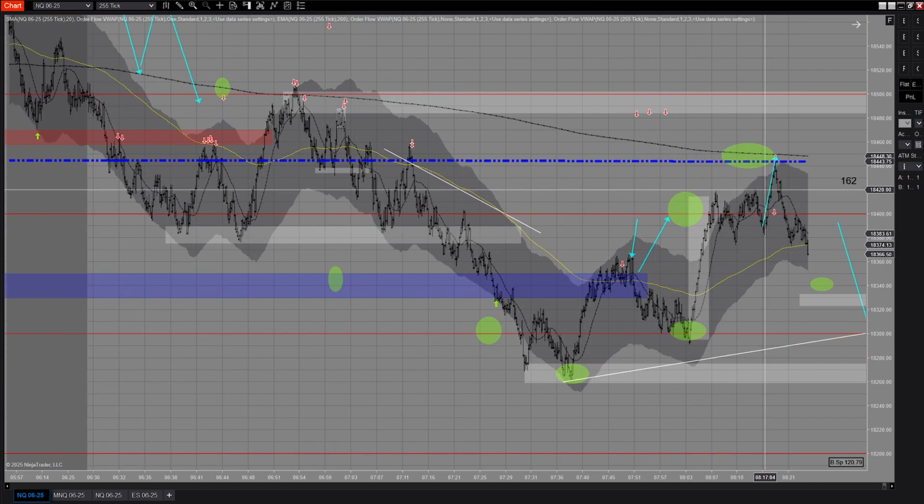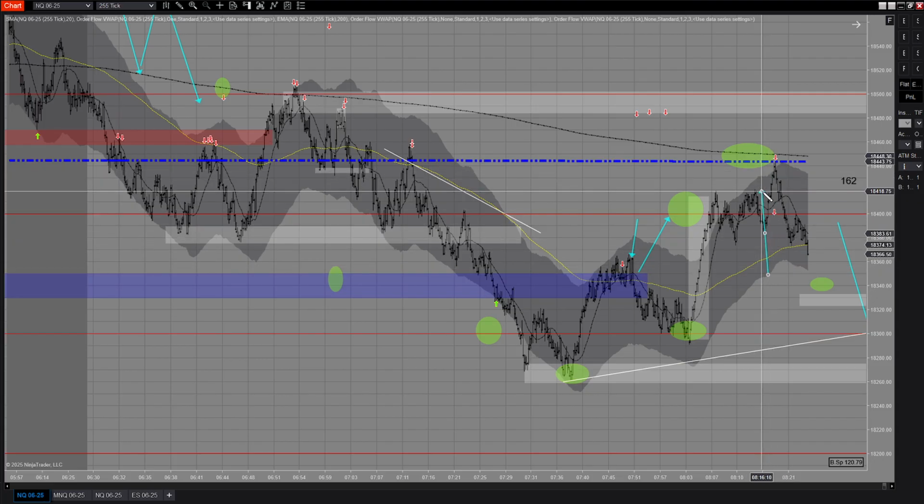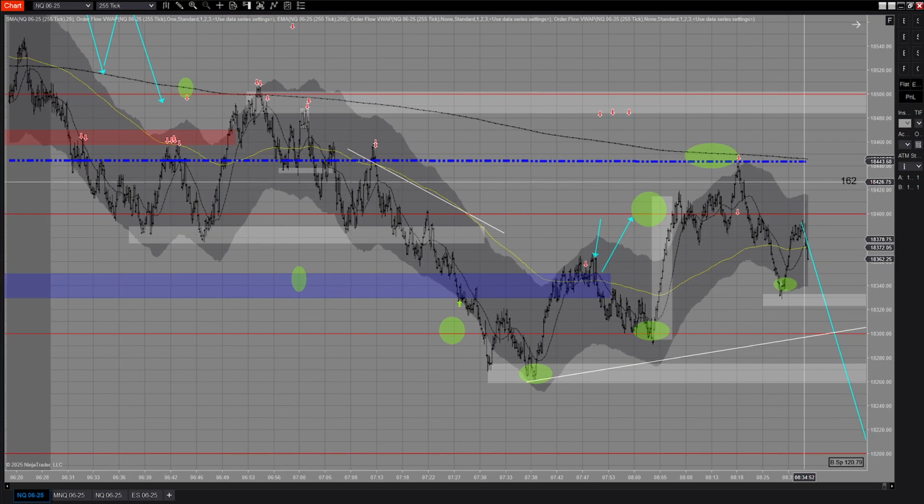And if you see this, we get a kiss, a perfect kiss, a perfect tap to the monthly VWAP, and we get strength immediately down, straight rejection, so straight VWAP to the downside, and we're getting shoulders here to the right that we can short. This is a beautiful short here.